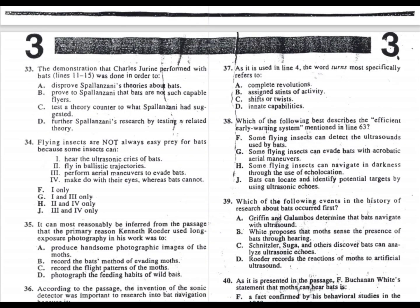When you come back down over here and look at the answer choices, you know the answer choices here for 33 have to say something about that. The only answer choice that talks about Spallanzani down over here in regards to furthering the research is answer choice D. Look at your topic sentence to answer 33 correctly.